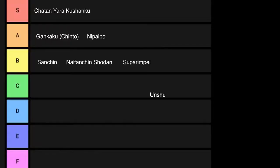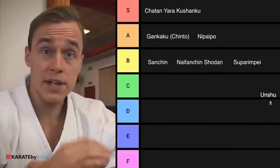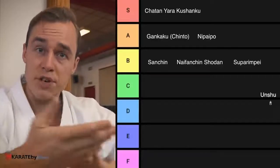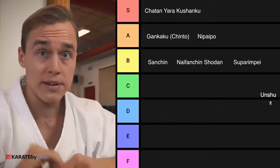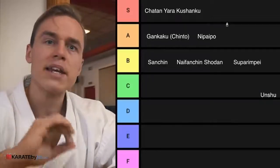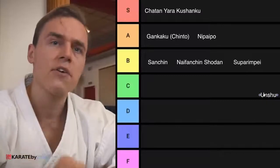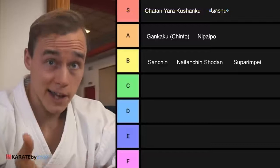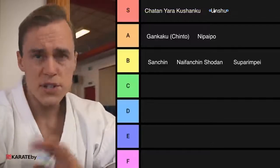And just for fun, I'm gonna use the original spelling because the name actually translates to cloud hands, which refers to these movements where you separate your arms several times in the kata. And this movement is still being seen in many old school Tai Chi and Kung Fu styles, and it is very useful. And that's why they call this kata cloud hands or Unshu. Just a fun side note.